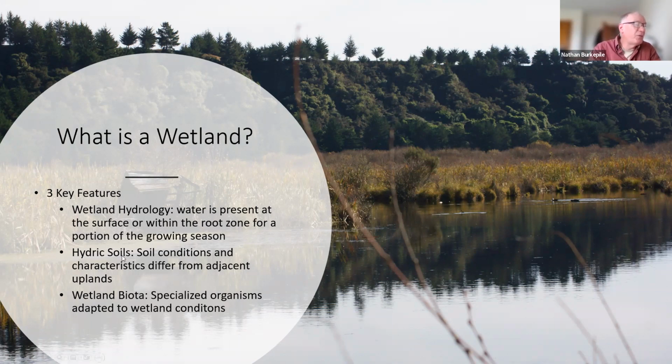We look at hydric soils as a way of defining wetlands. Are they peat soils? Are they soils that are anaerobic, that don't have any oxygen in them? If they're saturated, they won't have any oxygen in, and that's a way to do it. There are several keys to deal with soils. And then we look at wetland biota, which is the species living in the wetlands.